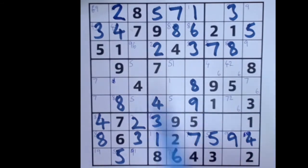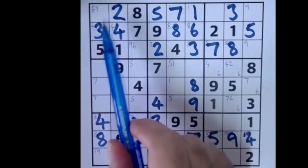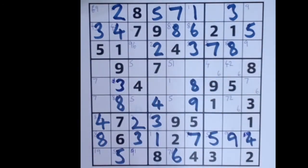We have 1 missing number in this column. It's a 3. 1, 2. We don't have a 3. We have 3's blocking here. So that's our 3 in this location here.